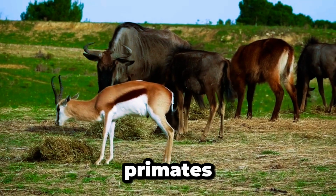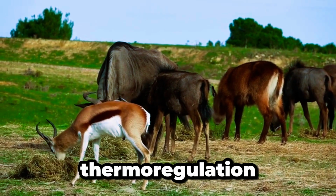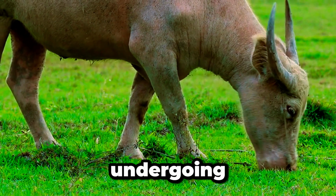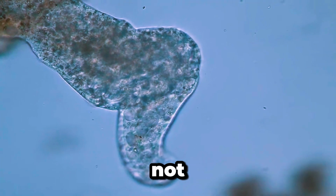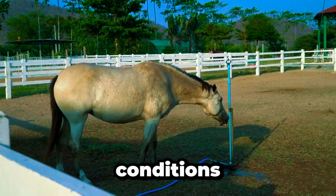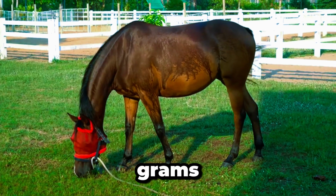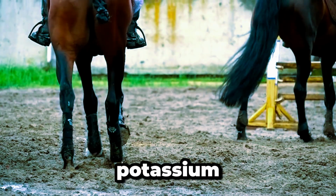Along with bovines and primates, equines are the only animal group which use sweating as their primary method of thermoregulation. In fact, it can account for up to 70% of their heat loss. And horses sweat 3 times more than humans while undergoing comparably strenuous physical activity. Unlike humans, this sweat is created not by eccrine glands, but by apocrine glands. 247. In hot conditions, horses during 3 hours of moderate intensity exercise can lose 30 to 35 L of water and 100 grams of sodium, 198 grams of chloride, and 45 g of potassium.